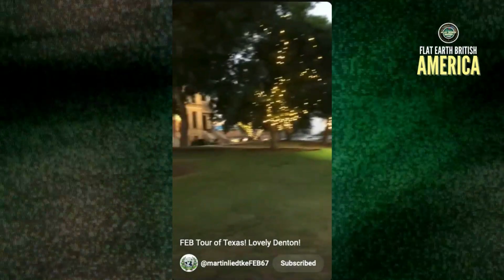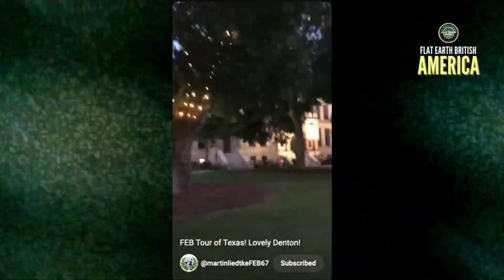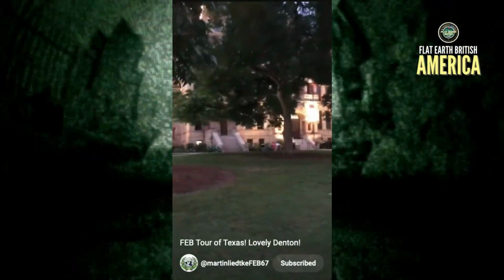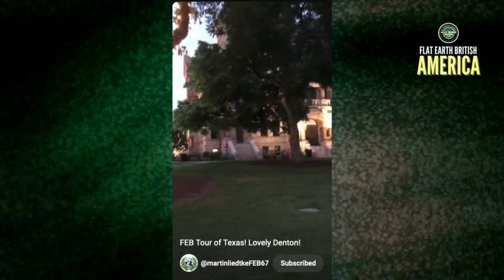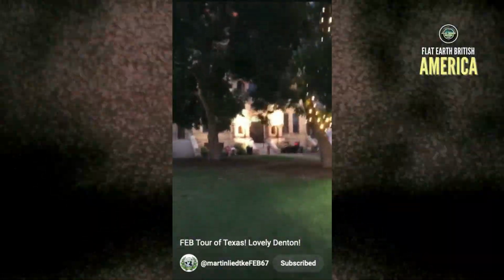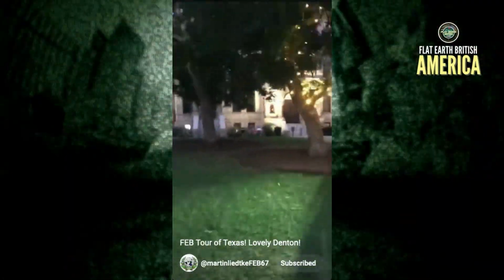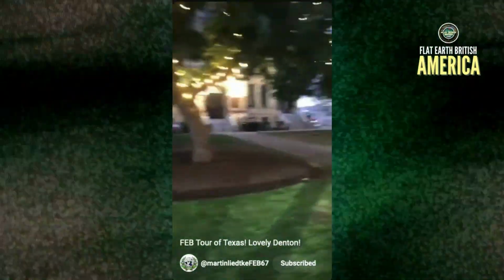Beautiful little town called Denton, and it's just north of Dallas. And check this, what is it, Cheryl? Town hall. It used to be the county courthouse. County courthouse, great. Now it's a museum. Let's walk into it. Oh, that's just so beautiful.